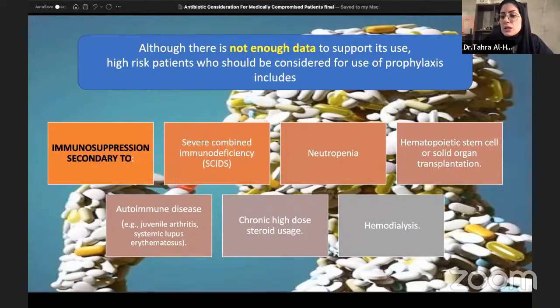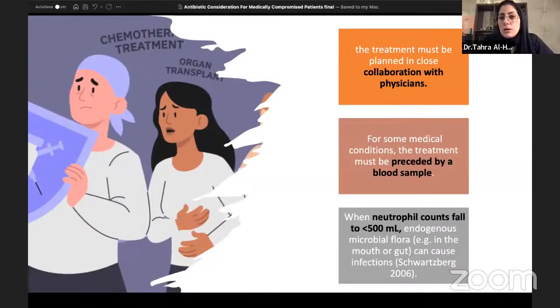For these patients and the previous immunocompromised patients, what are we supposed to do as dentists? Of course, we have to collaborate with our physicians, and we should ask the physician, preceding any dental treatment, to take a blood sample and test the patients. If we find the neutrophil count is less than 500, then we should proceed and give the patient a prophylactic antibiotic to be on the safe side.